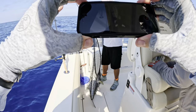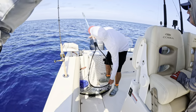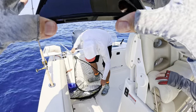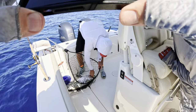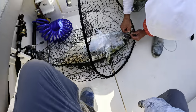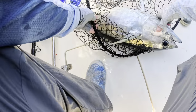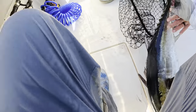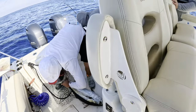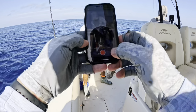Gaff's laying around here somewhere. You got it? Yeah, sir. Bent the net. Did it bend it? That's why you gaff him. Yeah, I just didn't want to lose him. Dude, that's the biggest one we've caught in forever. Big one. Yeah, I need a bucket.